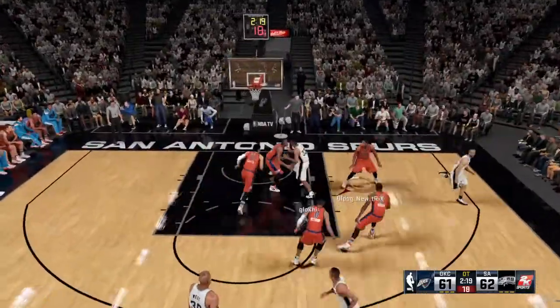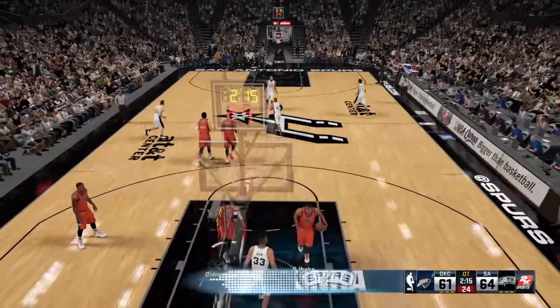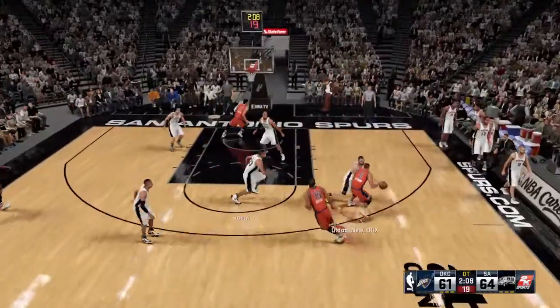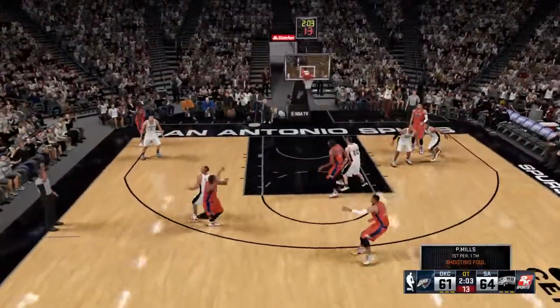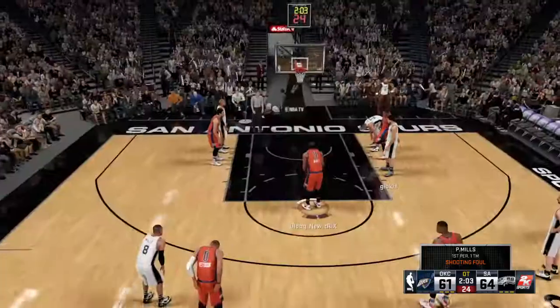And Mills kicks to Diaw. Laid in with a nice touch off the glass. And the Spurs lead by 3. Well, we've seen that movie a few times, haven't we? An easy bucket in the paint. Well, listless and lifeless at the defensive end. I mean, especially inside. They've really got to pick up that interior defense.